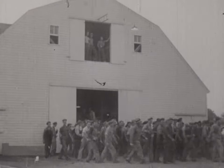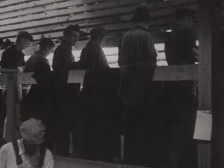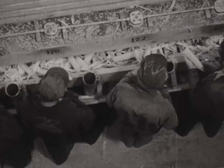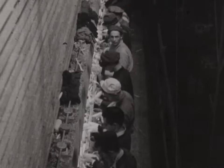In the sorting plant, another shift leaves, another comes on duty, and the ear corn faces its first acid test. Three shifts a day, 230 men to a shift. Just a cross-section of the large number of men whose skill and hard work make possible a hybrid like Pioneer. Approximately 8,000 bushels are handled in this sorting plant each day.